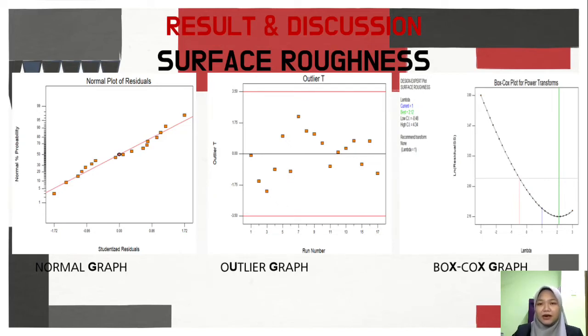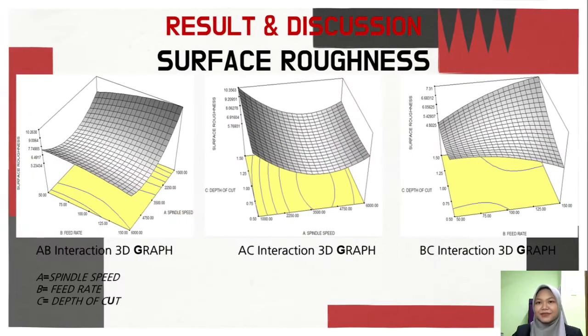Through the box plot graph, it can be seen that no proposed transformation needs to be changed. For 3D graph interaction, we want low surface roughness. In the region where the spindle speed is moderate, the feed rate is minimum for interaction graph AB. In contrast, spindle speed and depth of cut are in the moderate range for AC interaction. Finally, the 3D graph interaction for BC requires a range with minimum feed rate and a maximum depth of cut.